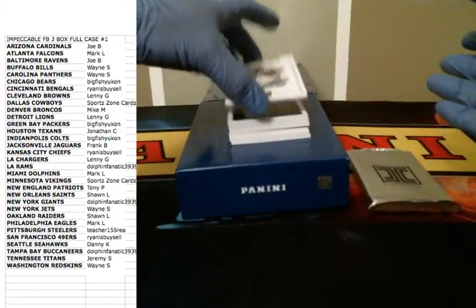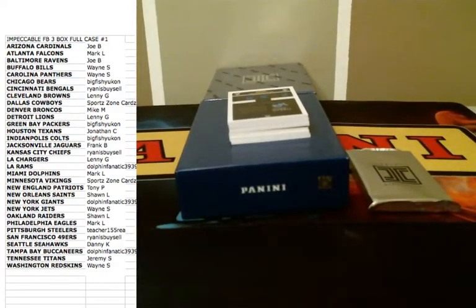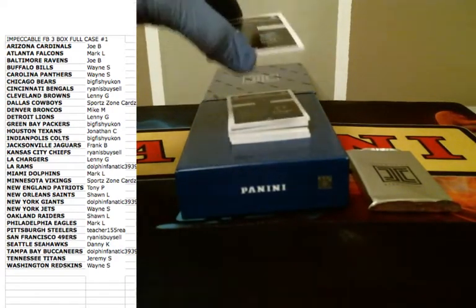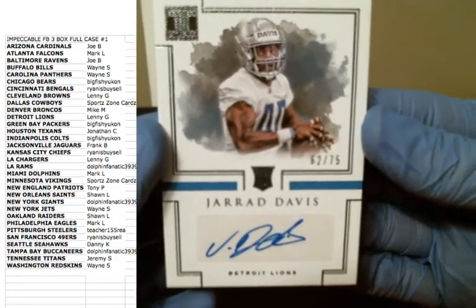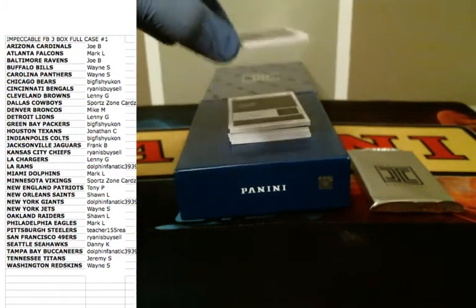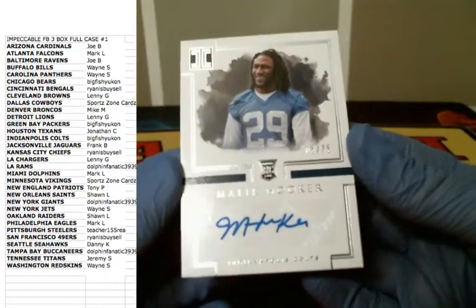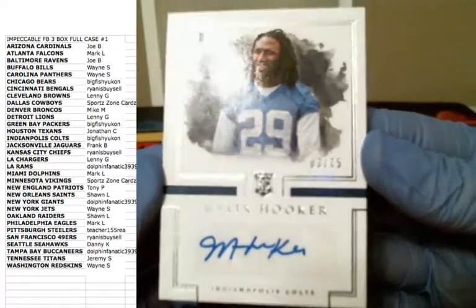All right, to the Jets. Quincy, 47 of 75. To the Lions, we have Jared Davis, 62 of 75. The Lions going out to Lenny. Jared Davis. Going to the Colts, 3 of 75, Malik Hooker. Colts going out to Big Fish UConn, 3 of 75.